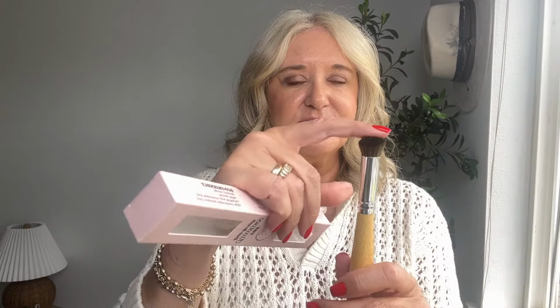My other favorite brush from them is called the Flawless Duo brush. It's dual ended, and this side is at an angle, and this side's a little more flat, very dense as well. I use this side for my cream bronzer. I love cream anything now that I've gotten older, but the cream bronzer is amazing. So just tap it in and then apply it. You can see in this video here, that's what I'm doing.